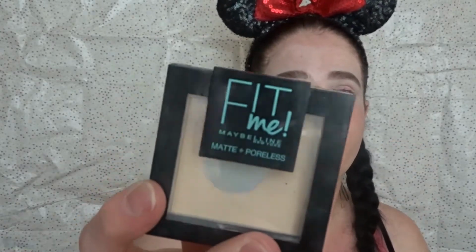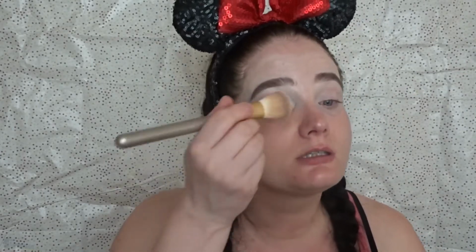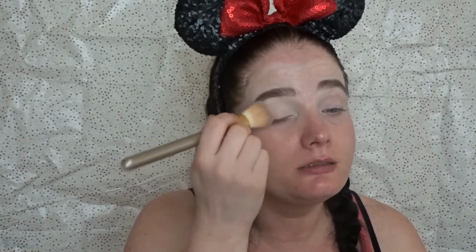Use the Fit Me powder, the loose powder. I'm running low on this, and I'm just going to use that and just set the eyes. I never set the base, but if I'm using concealer, I tend to set the concealer with a powder. I just find that the eyeshadows work a lot better if the concealer's set.